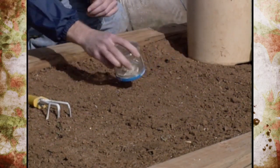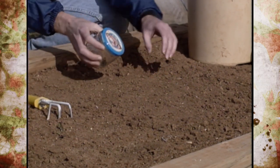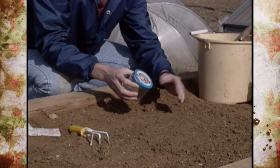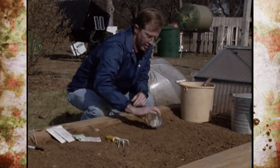And obviously our spacing is going to be pretty close, but once they start to germinate, we'll come in and we can let them get pretty tall, cut them out and harvest those, and then get our spacing down to about 4 to 6 inches.